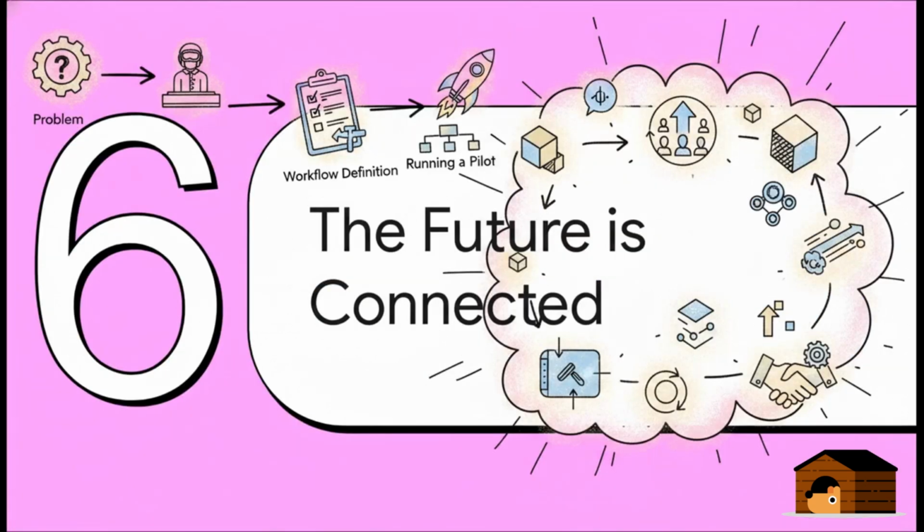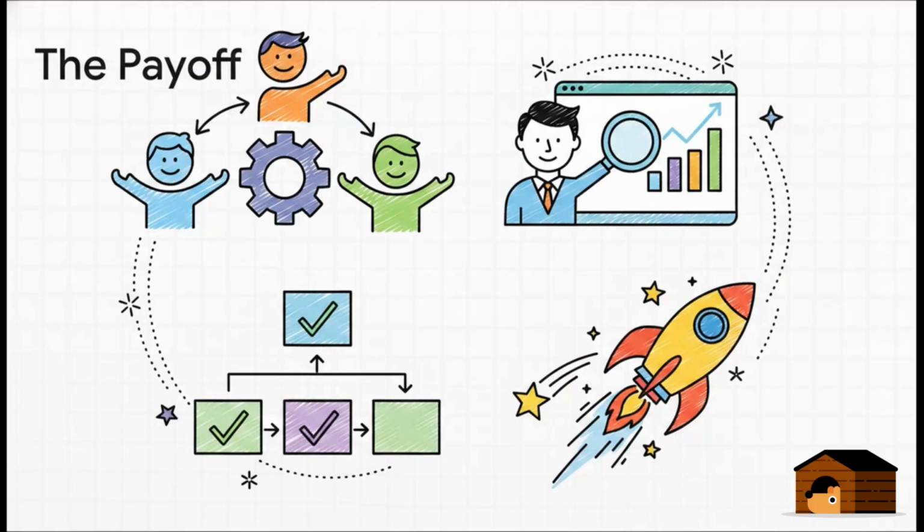You see, when you follow this journey, from understanding the problem to defining your workflow and running a pilot, the result is so much more than just new software. It's a fundamental, positive shift in how your entire business innovates and operates. And here is the payoff. Your collaboration becomes truly real-time, not just a sequence of emails. Management gets the clear visibility they need to make smarter decisions and faster. All those processes for tracking issues and getting approvals become streamlined and transparent. And the bottom line? You break down the barriers that slow you down, and you accelerate your entire innovation cycle.